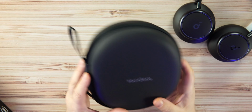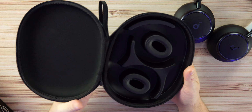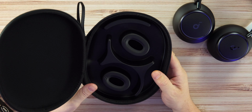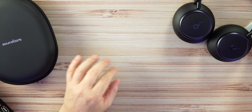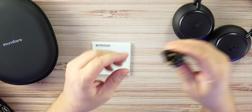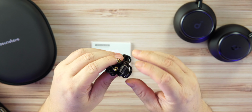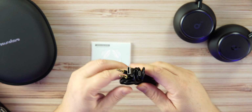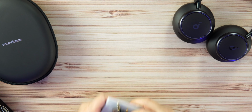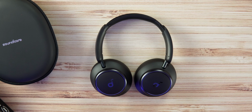So the case here, you can see the SoundCore branding. It's a hard shell, a hard case. Very nice. And typical SoundCore, very nice case. They give us a lot for our money here, and that's why we love SoundCore. Now we also get, of course, the user's manual, and we do get the 3.5 to 3.5 because you can use these wired, like I already mentioned, and the USB-C to USB-A to charge these guys up with fantastic battery life. Now, three colorways: black, their navy color, and white.